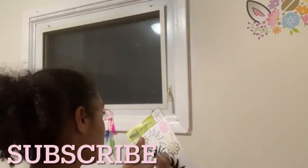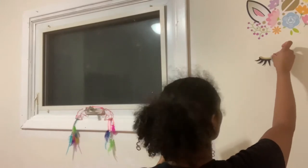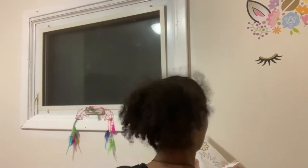Now I'm just placing these super adorable decal stickers that I got from Dollar Tree on the wall. I thought it'd be a nice touch to their room since their room is already unicorn.